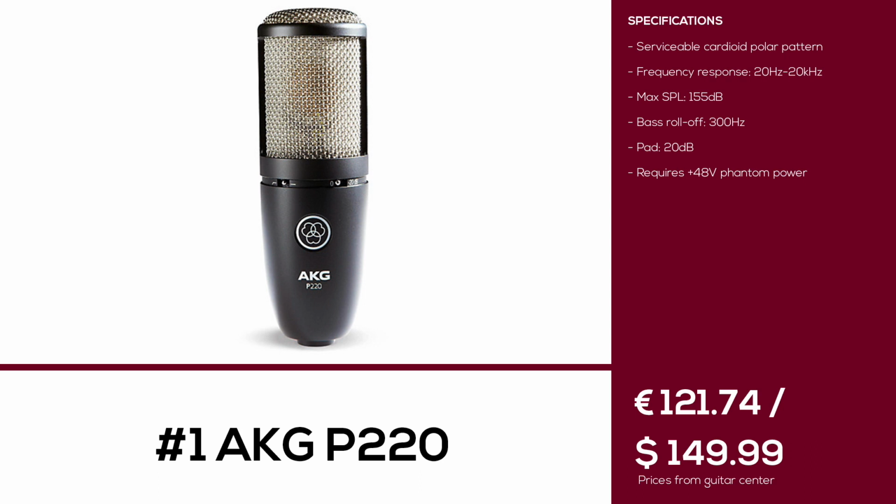And number one on my list is the AKG P220. The AKG is a large diaphragm vocal microphone. As I said before, large diaphragm microphones are great for vocals, but also for instruments such as pianos, guitars, and brass instruments. Most condenser mics aren't very durable, which means you need to be very careful because you can easily break your mic. The AKG P220, however, has a very robust design, which makes it a bit tougher than other microphones.